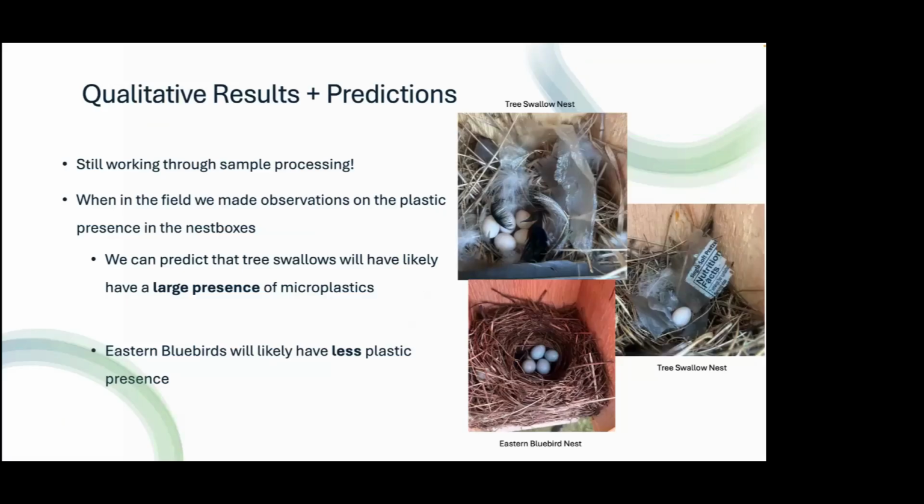So for results and predictions for my particular project, I am still working through the sample process. It takes a very long time to filter all the samples and then look through each of them under the microscope. But we did make observations in the field of the nest boxes. These two nests right up there with the trash in them are tree swallow nests. Hailey will talk more about this, but they have been using trash as part of their nesting material. And the one on the bottom there is the eastern bluebird nest.